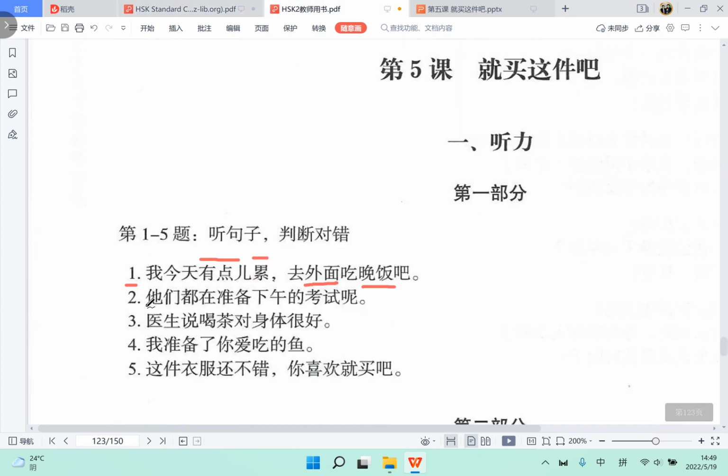And the second one, 第二个: 他们都在准备下午的考试呢. So 在什么什么呢 is a sentence pattern that indicates an action in progress, right? They are doing what? 都 means both, so it's not one person, maybe 3, 4, 5. 们 is also for plural, right? 准备 is to prepare something. Prepare what? 考试, examination, and it's the afternoon examination, 下午的考试.